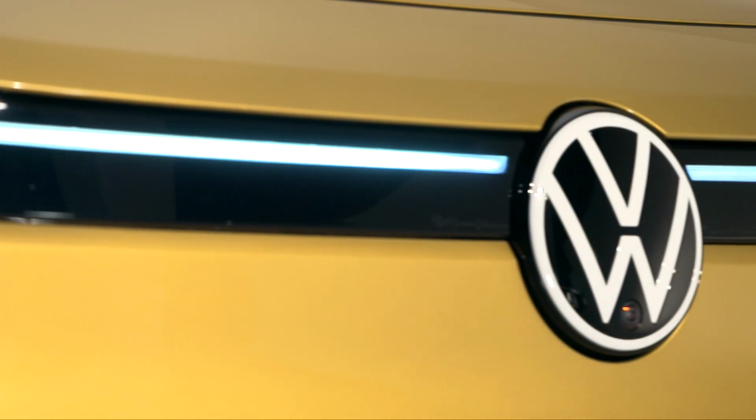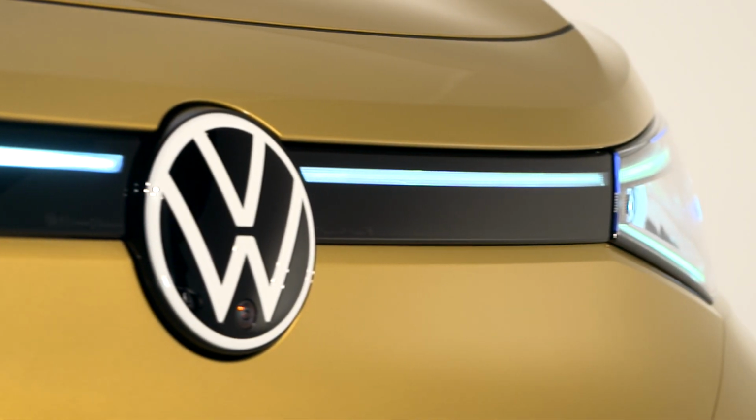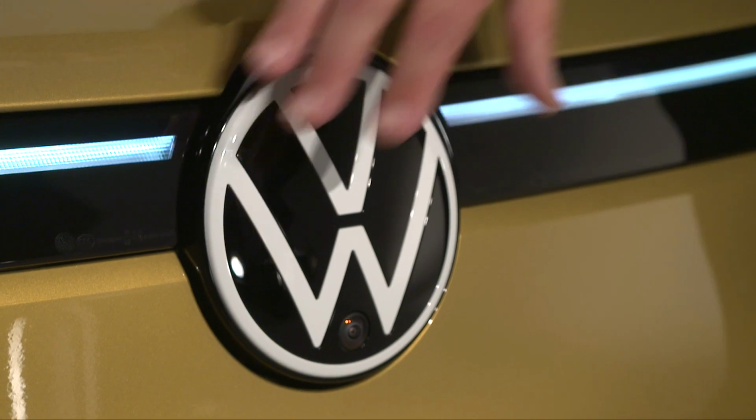A real eye-catcher at the front is this light bar between the 2 headlamps. I really do like that a lot. And it's a bit of a pity that Volkswagen wasn't allowed to illuminate the Volkswagen logo, because by law in Germany, you're not allowed to have a brand's logo which is illuminated on a driving car.